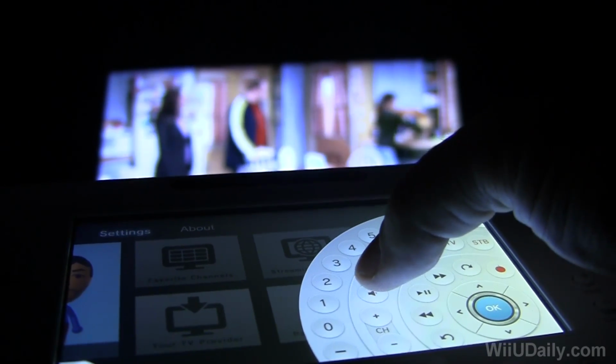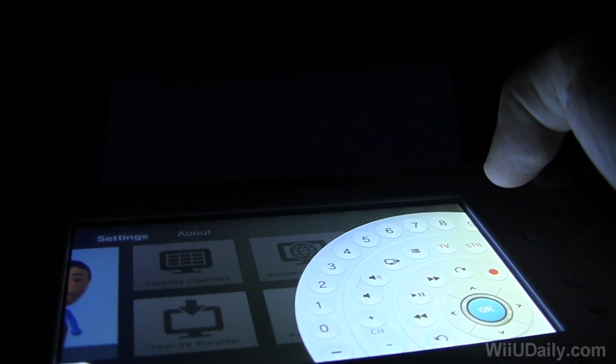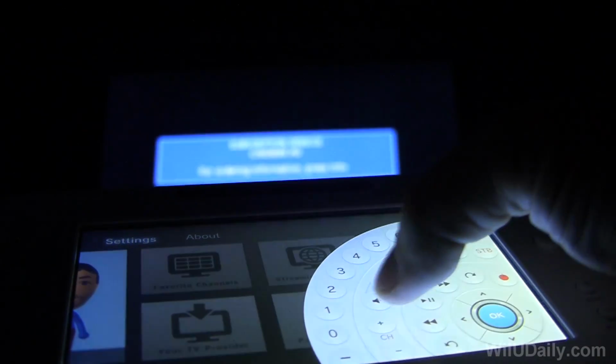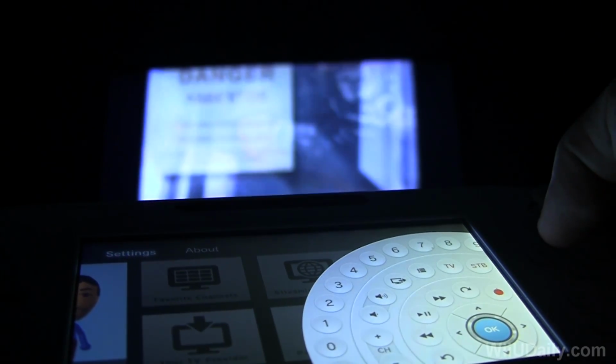You want to be able to pause your TV and do something else, and right now you can't. So that's pretty irritating that the DVR doesn't work, but everything else does. You can see the number dial, and you can swipe around to different numbers and different TV channels. So the DVR stuff's disappointing, but hopefully Nintendo will jump on that and get something in place soon.